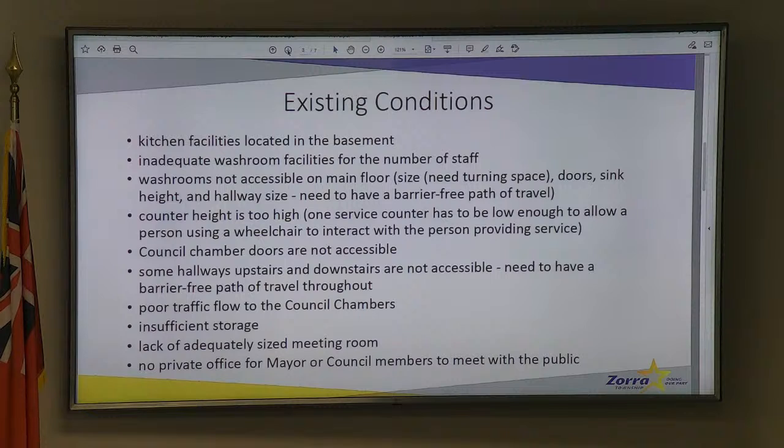So the kitchen facilities are located in the basement. There are inadequate washroom facilities for the number of staff. So we are short one washroom right now for handicap accessibility. The washrooms don't meet current standards under the building code for turning space, as well as not having automatic openers. The front counter height is too high. We would have to drop the counter down to accommodate persons with disabilities. The council chamber doors are not accessible. They would need to be automatic openers on those as well. Some of the hallways upstairs and down are not accessible and need to have barrier-free paths of travel throughout.